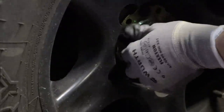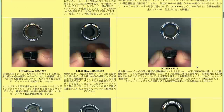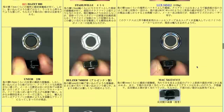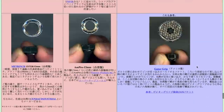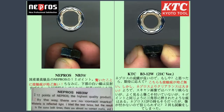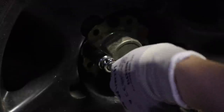And I was wondering like, what socket I use when I install these bolts. And the guy has a really crazy website. He compared all the sockets available in the market. Either KTC or Nepros is the best. So I get the Nepros. Yeah. Same as the ratchet. Oh my god, Nepros.